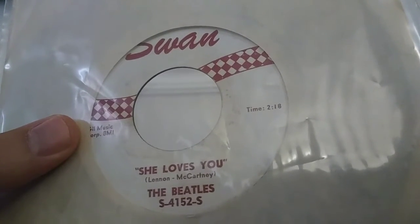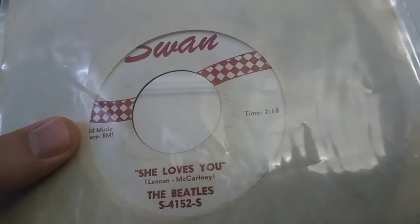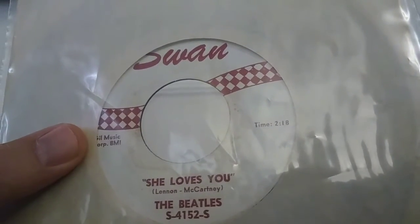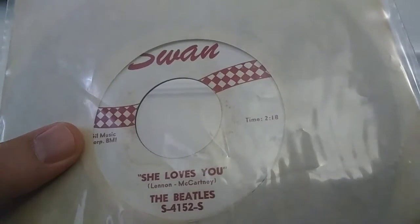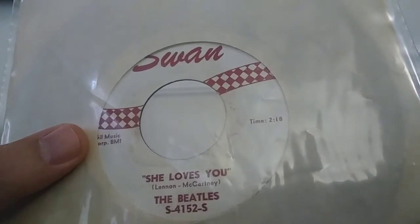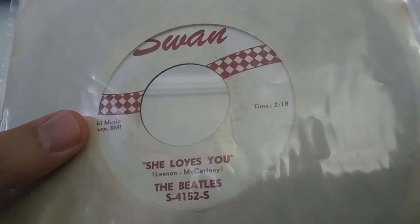Okay, and then the Holy Grail I found in this was right here, She Loves You. Now this is the 63 version, so this came out September 16th, 1963. Obviously this didn't do very well. They didn't make too many, and it's very, very rare, but it's also very, very counterfeited. So I wanted to go over some of the ways you can tell if you have an authentic She Loves You first pressing white label or not.